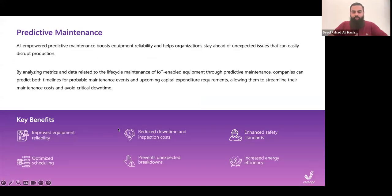So with that said, the movement that we're trying to bring in, let's look at what predictive maintenance looks like, because I believe that all the industry leaders are very well aware of it. But just to recap real quick, it is something that we're trying to do to boost equipment reliability and help the organization stay ahead of unexpected issues. Predictive and prescriptive, whenever we think about that, these are two of the realms where things are supposed to be done by the program that we have put in instead of people doing the intervention themselves, resulting in reduced downtime and inspection cost, enhanced safety standards, increased energy efficiency, and preventing unexpected breakdowns.